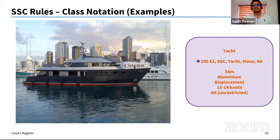Now I'll show you some classical examples of LR class special service craft and notations, and we'll identify the significance based on these class notations. So this is a yacht, multi-cross 100A1 SSE. So we know that it is an SSE craft. It is a fully classed and maintained seagoing vessel. And this is a yacht. Mono means it is a single hull, and G6 means unrestricted service. You have seen that speed is 13 to 40 knots. So the vessel is not a high speed craft because there is no HSC notation. So this is a normal displacement, unrestricted service yacht, which has a monohull.